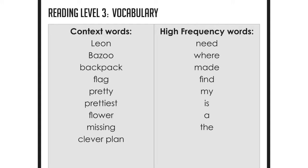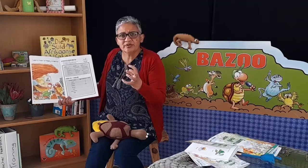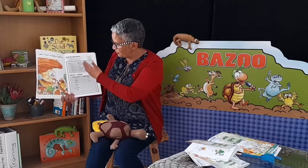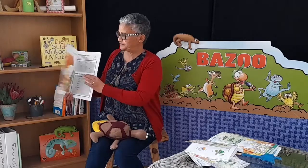You can of course add more words or not use all the words. With your expertise and knowledge, you will know exactly how many words your learners can cope with. But we've added what we feel is necessary for the learners to read with understanding.